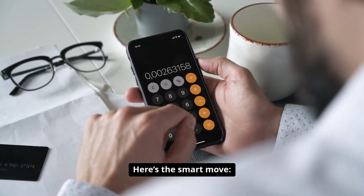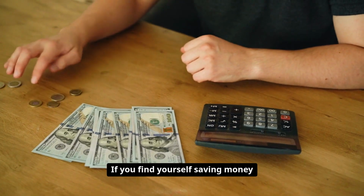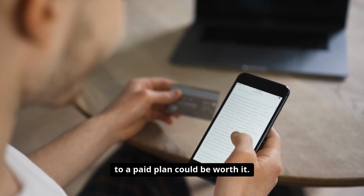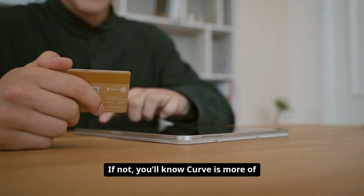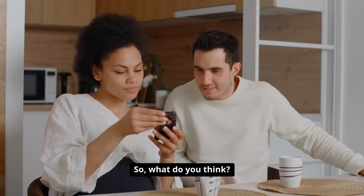Here's the smart move. Test the free version. See how often you use features like Go Back in Time or fee-free overseas spending. If you find yourself saving money and enjoying the simplicity, upgrading to a paid plan could be worth it. If not, you'll know Curve is more of a nice extra than a wallet replacement.